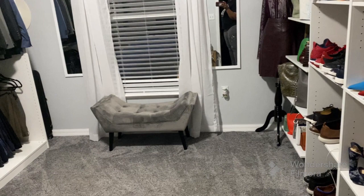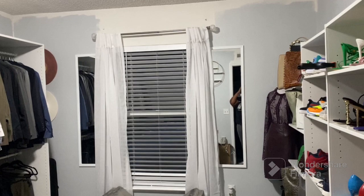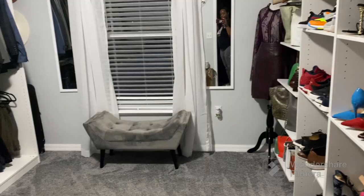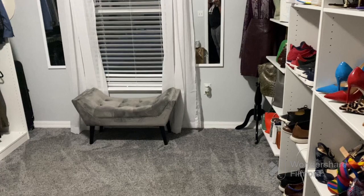I am, however, thinking about getting some different curtains because I want some taller curtains. I just don't like the positioning of those, so I'm going to get some longer curtains and a longer rod, and I am going to move those mirrors. I'm saying to y'all, I'm gonna keep this chair. To be quite honest, this chair might be gone by the weekend because I don't like it.